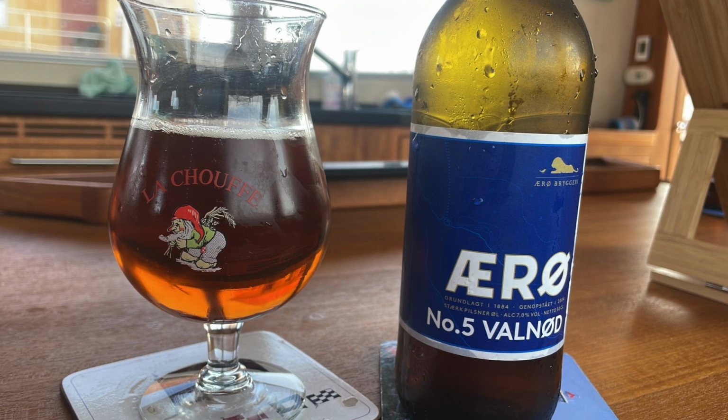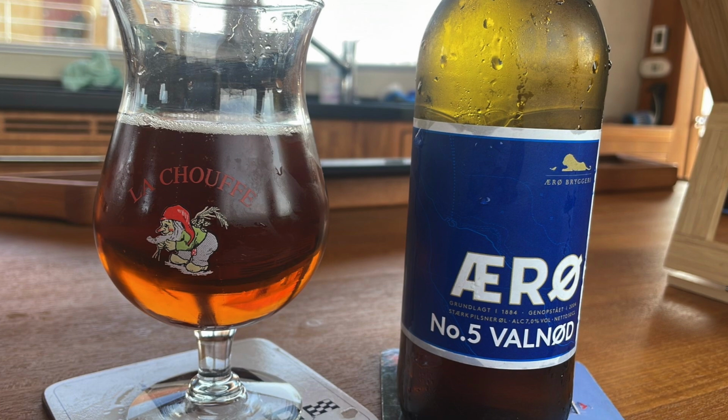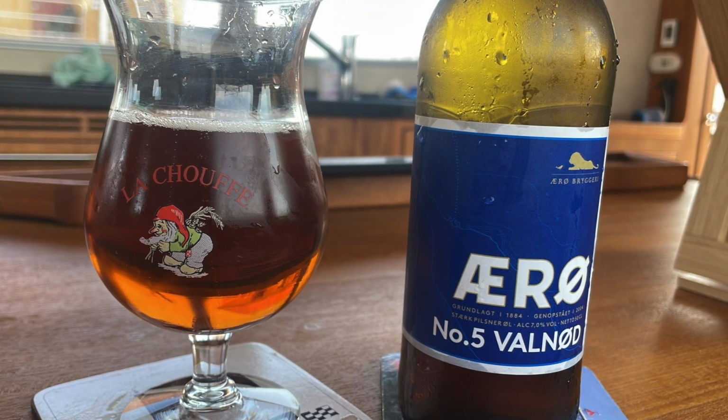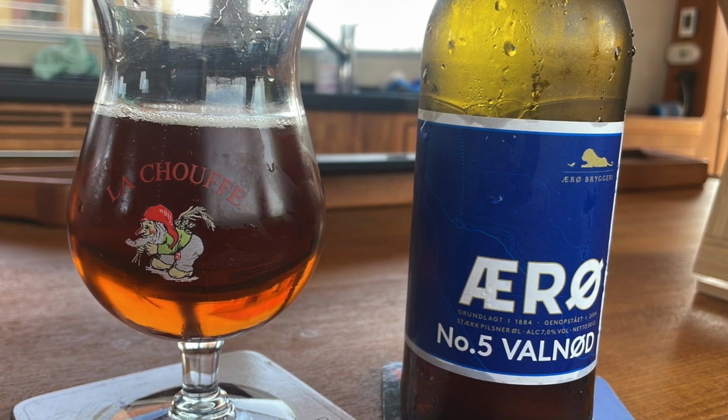Since this is a special occasion, we opt for a special Danish beer from the island of Cherbourg. We were there last year with the boat and we still kept a few bottles as a souvenir.